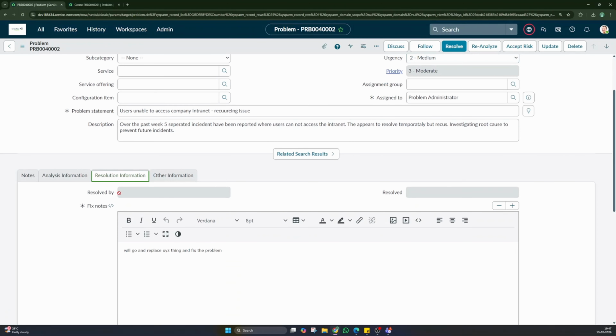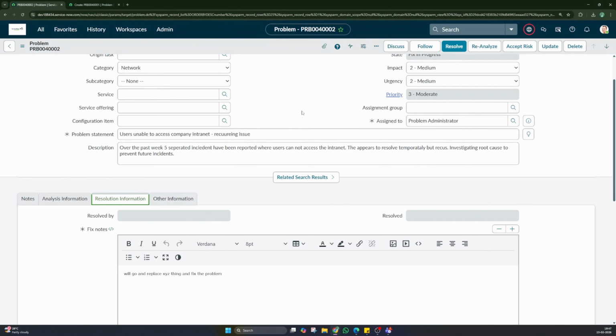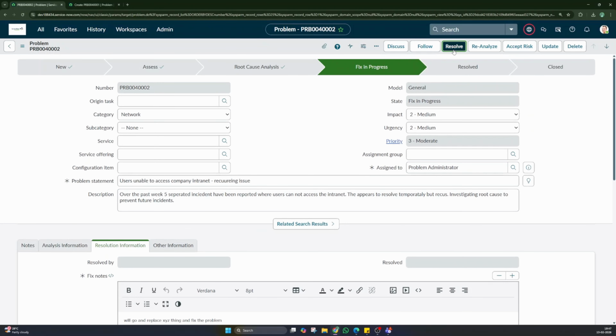Just a hint: if we are saying that we're going to replace the XYZ things, it will generate a new change request. We require a change request for any additional modifications. Once the change is successfully completed after replacing the XYZ things, we can go and mark it as resolved.